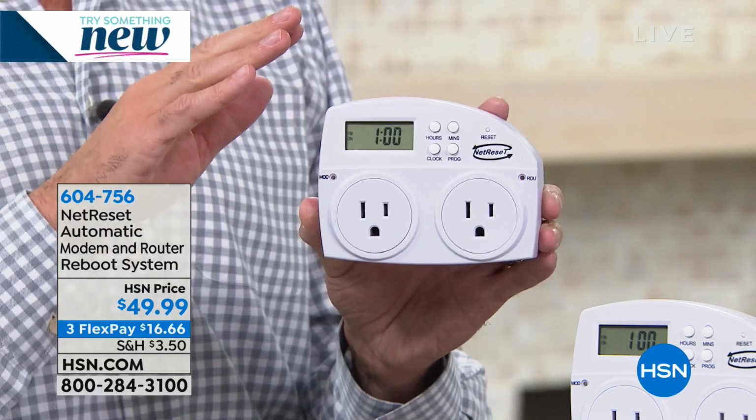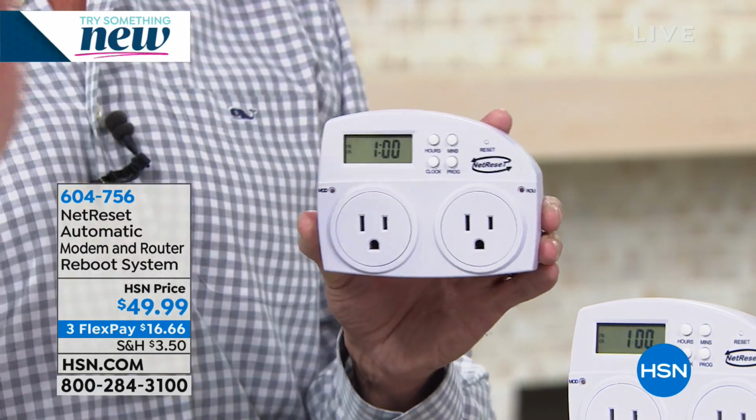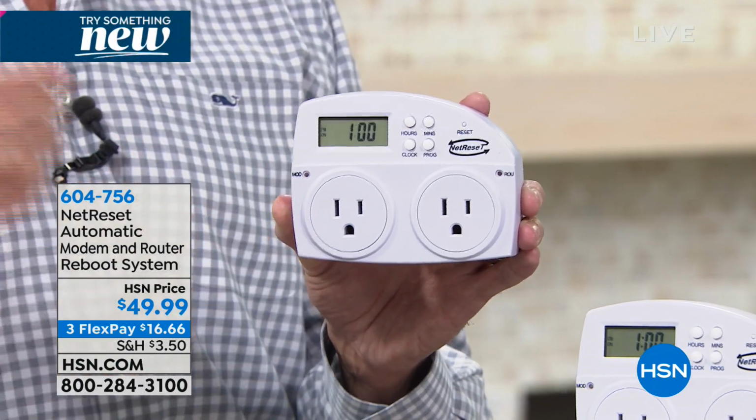Love it. The other thing that it does is it protects your router. It protects your modem. Most of us don't know this, but we need to reboot, restart, repower our modems and our internet essentially every night in order to keep them safe. I'll get more into that in a minute. Yeah, that's what most people don't know.